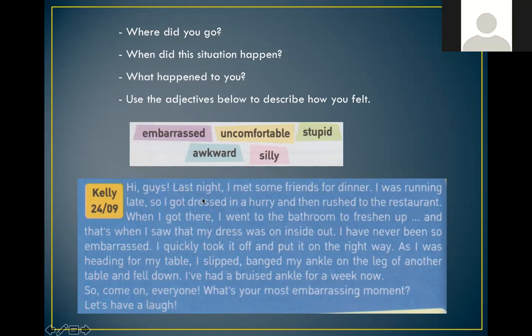Hi guys, last night I met some friends for dinner. I was running late, so I got dressed in a hurry and then rushed to the restaurant. When I got there, I went to the bathroom to freshen up. And that's when I saw that my dress was on inside out. I have never been so embarrassed. I quickly took it off and put it on the right way. As I was heading for my table, I slipped, banged my ankle on the leg of another table and fell down. I've had a crushed ankle for a week now. So come on, everyone. What's your most embarrassing moment? Let's have a laugh.